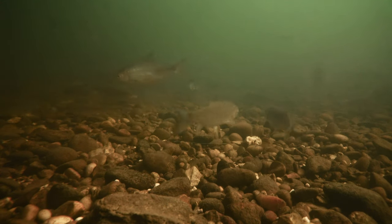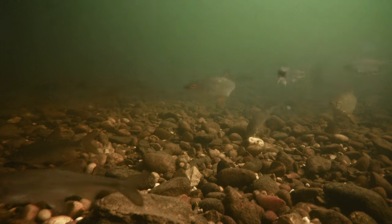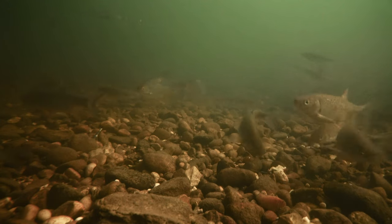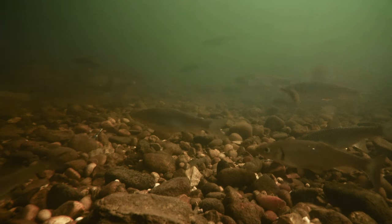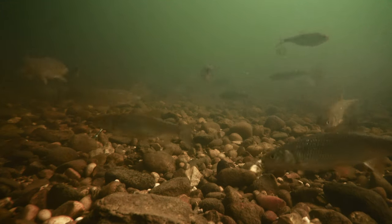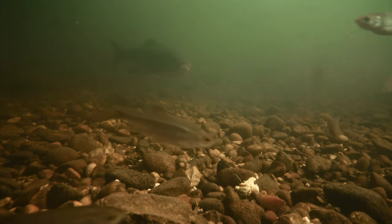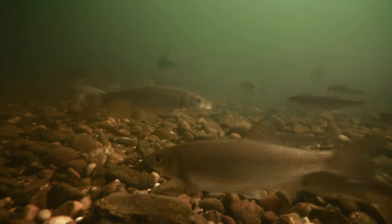My hook bait is still in perfect position, right on that little stone, very visible. Those dace are just not giving up, bit by bit. It's a perfect example of how fish would destroy your luncheon meat or whatever. Chub is coming, come on chub. I was thinking it would go for that hook bait, but no.